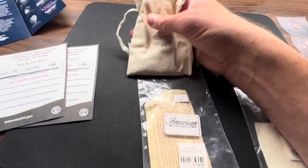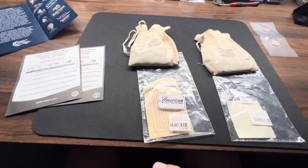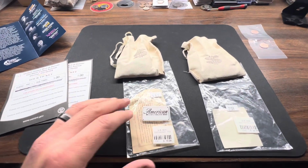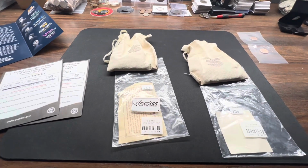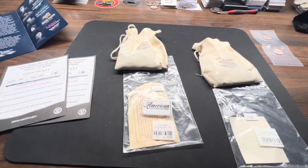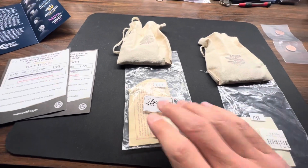But this right here is going to be all wheat cents in there. So we've got a little bit of stack of wheat cents, and we are going to do a video and do a hunt with these. I will not put them in the Lincoln Cent album to upgrade. I want to make sure I keep everything separated from the coin roll hunts to what I'm actually buying and getting. So, but yet again, right here, 15 bucks for a wheat cent bag.